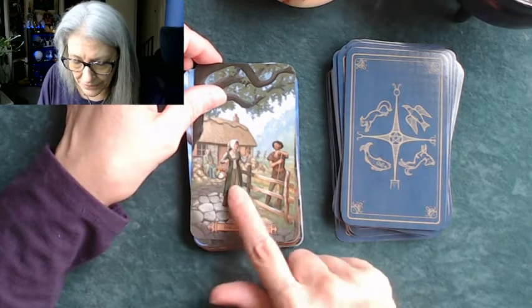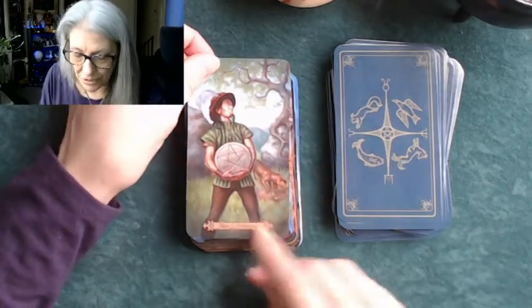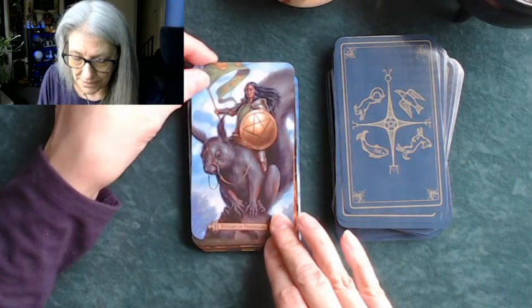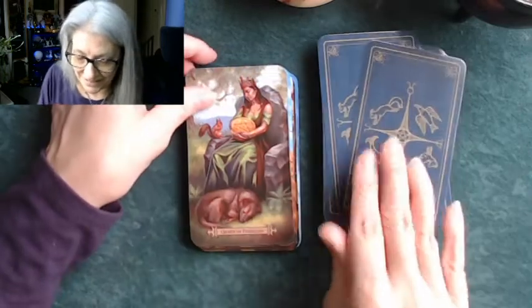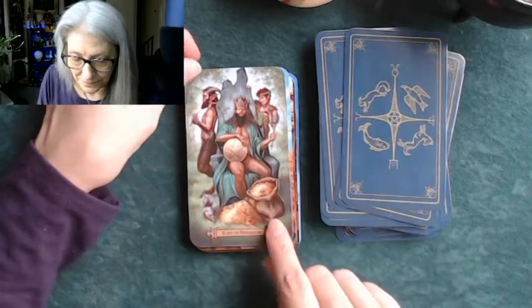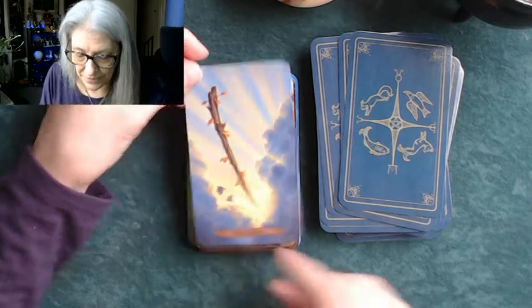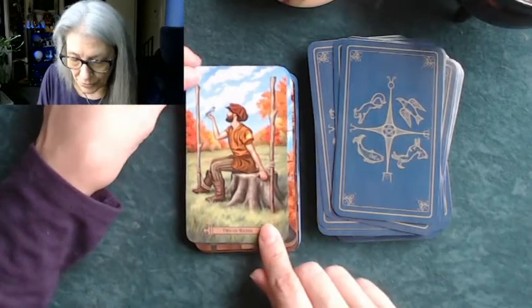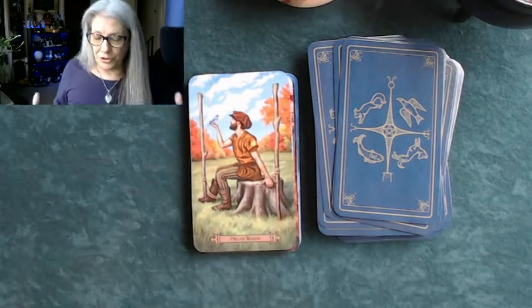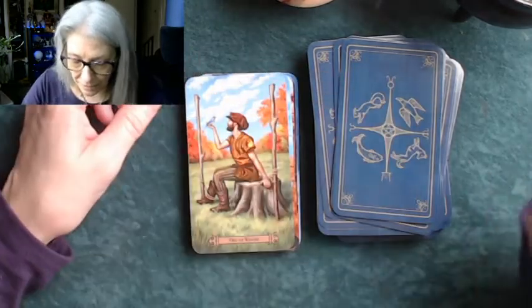10 of Pentacles, abundance, there's the home, there's the family, there's the page, the knight riding a giant squirrel, the queen, and the king. The Ace of Wands flying through the air. The 2. This is interesting. So 2 of Wands usually shows dominion. He's got the orb in his hand and standing between the wands. Here he's got a bird in his hand.